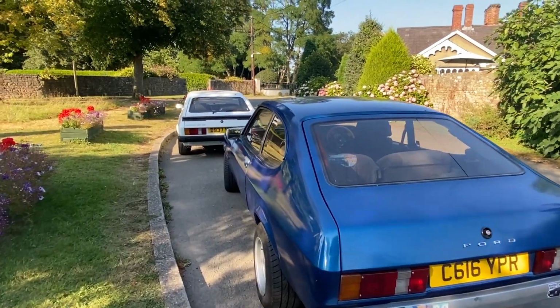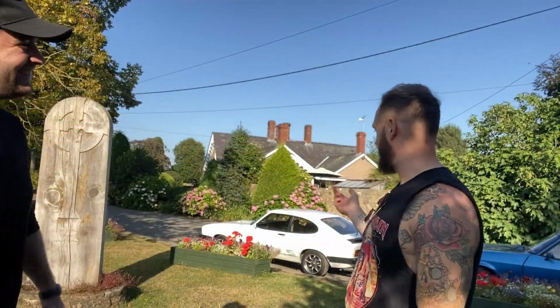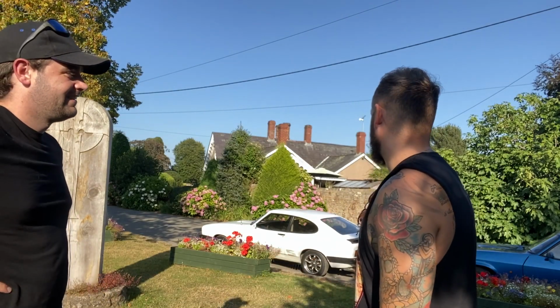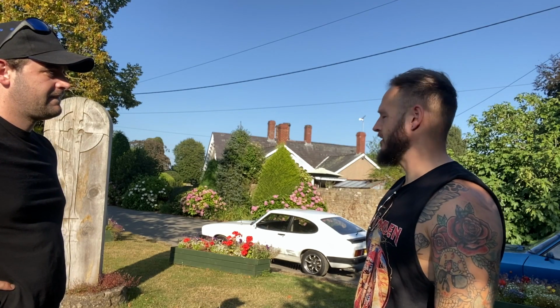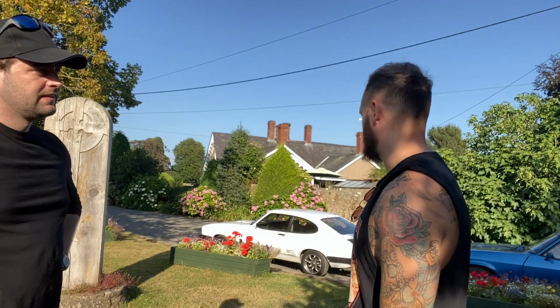So onto the Capri then. When did you buy that? Well, I bought this back in September last year. I got it off eBay, a last minute bid for 5,100. And I thought at the time it was a steal, so I got it up on some ramps and it needed a little bit of welding on the back rear leaf spring.